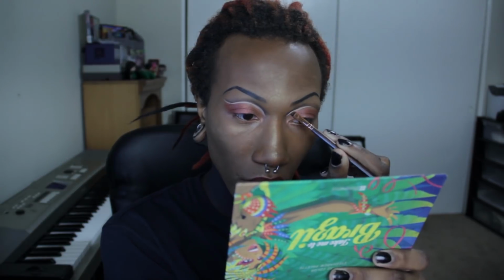And when you're doing a cut crease, you can do any assortment of colors for the crease or for the shading. So you don't have to do it exactly like mine if you want to work with what you have. And now I'm just blending out the top a little bit more, and just going to keep blending it till it looks nice and smooth.